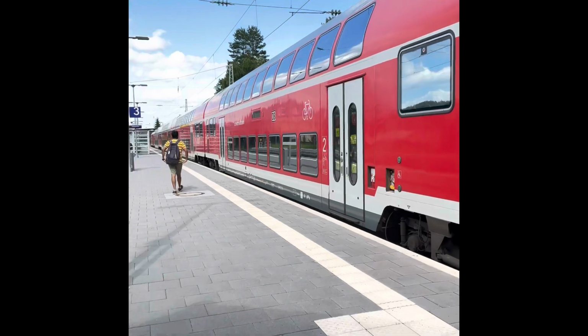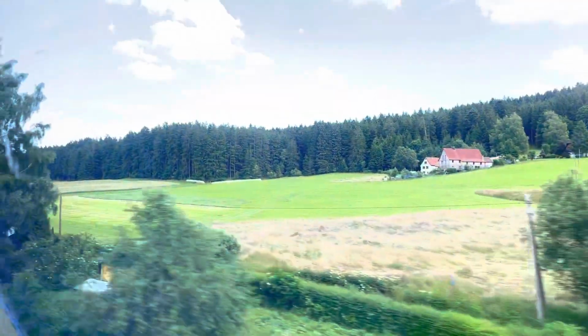We are prepared to leave the town now. It's time for another series of train journeys.